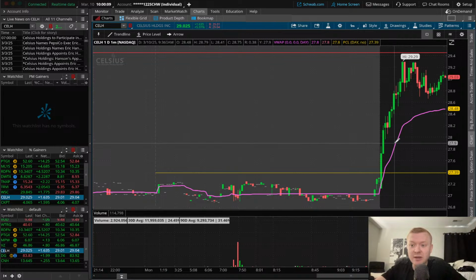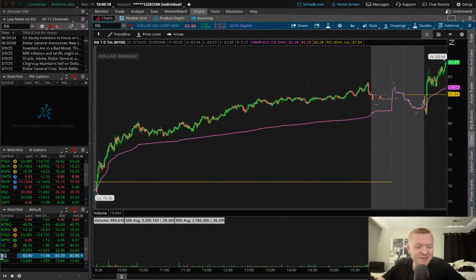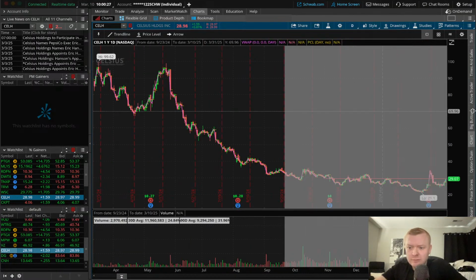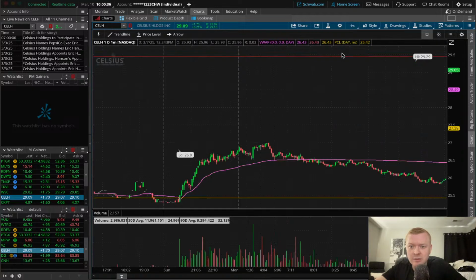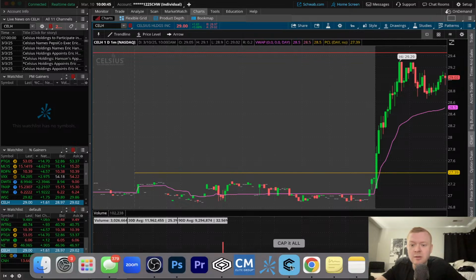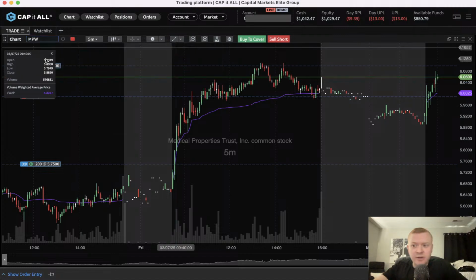CELH. I mean, there's something here. I know 28.80 is acting as some support level. So they're to participate in upcoming investor conferences. Such good news. Isn't it? All right, CELH. Let me look at this one a little closer. I like the 29.50 resistance here. There's a pullback and it got bought up pretty good. All right, I'm going to look at CELH.